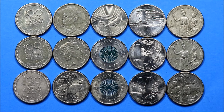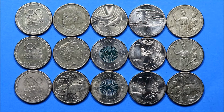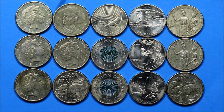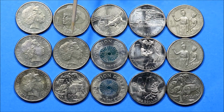Okay, after checking that $320 of $1 coins, I kept 15 coins for $15. So what we've got up here is the ANZAC coins. They made them in 5 years, 2014, 15, 16, 17, 18. I've got two 2015 and a 2018. Yeah, so two 2015s and a 2018 in nice condition.